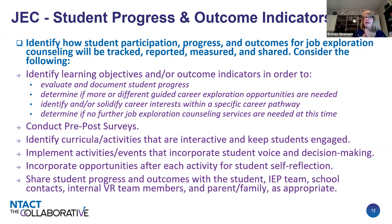Are you going to come in once a week? Are you going to come in once a month? If so, are you going to meet with that student for an hour? When you meet with that student, what are the expectation levels? What are the expected outcomes that you're hoping to achieve with that student? I think that's really an important piece to sit down and identify and evaluate.